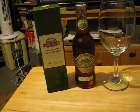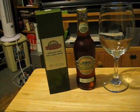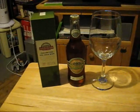Let's see. Where's the alcohol? 7.1% alcohol by volume. Of course, Innis Gunn is from Scotland. This is the second year they've released this one. Beforehand, I believe the barrels they used were 8-year-old. It was either 8 or 18, something like that. Some other different whiskey barrels. So we're going to get right into the review now and see how this little baby turns out.